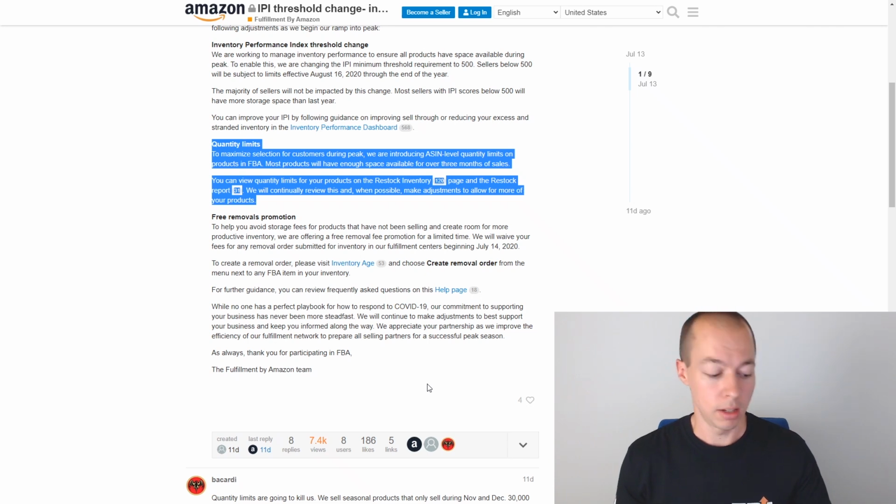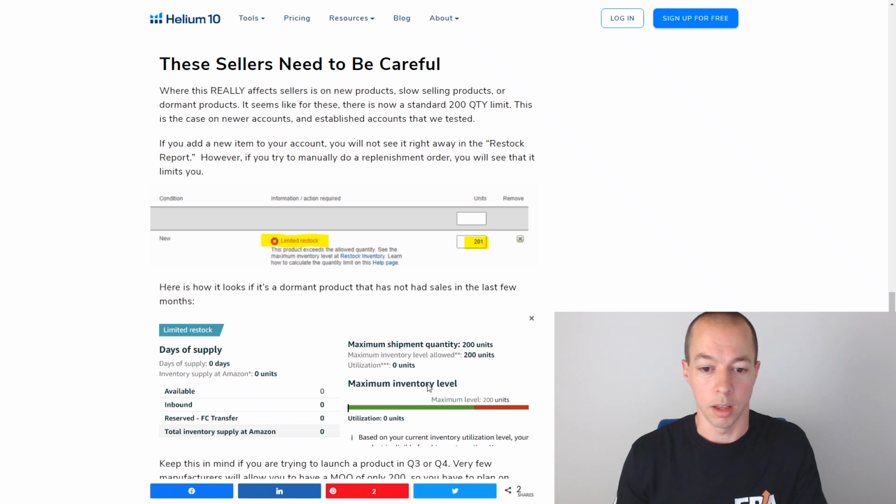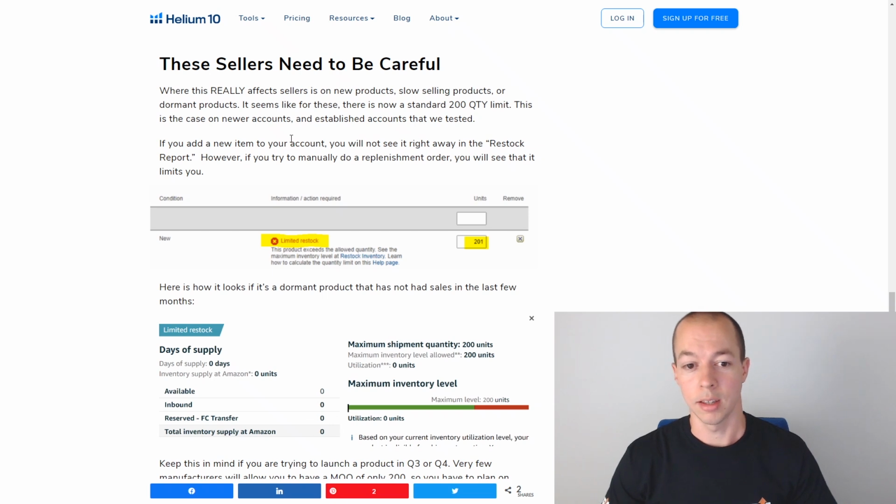And Helium 10 did a good article on this, and they tested quite a few different products, and these were the results they found. So for new sellers, they're finding, this is both for existing accounts and new sellers, for new product listings and for dormant listings or listings that are selling slowly, they're finding they're unable to create shipping plans with a unit quantity above 200. So I'd certainly recommend checking this article out, and it's something to be aware of. The last thing you want to do is commit to a new product, order 1,000 units and find out you can only send 200 of them directly to Amazon.